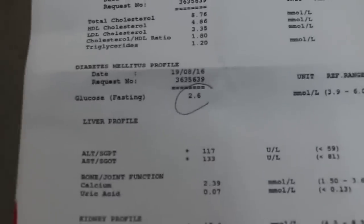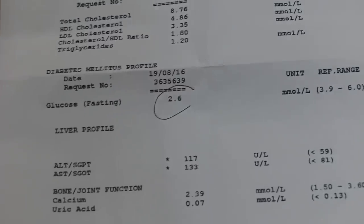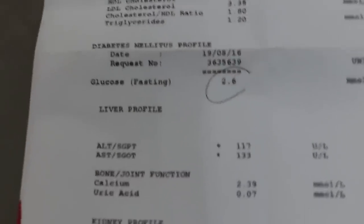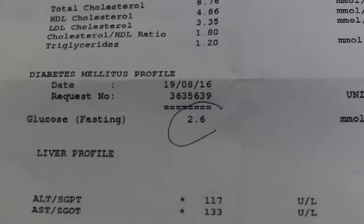Now the interesting thing was that this dog was hypothermic. The glucose level was low, probably from not eating for a few days. You can see the glucose is 2.6. Normal should be 3.9 to 6.0. So this could be one reason that the dog was not able to stand up.